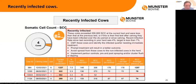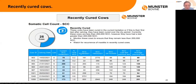So if we look at this cow here, first lactation, she's started off perfectly. She went high. If you can find a quarter in her, she's well worth going after and treating, because you have a great chance of a cure.